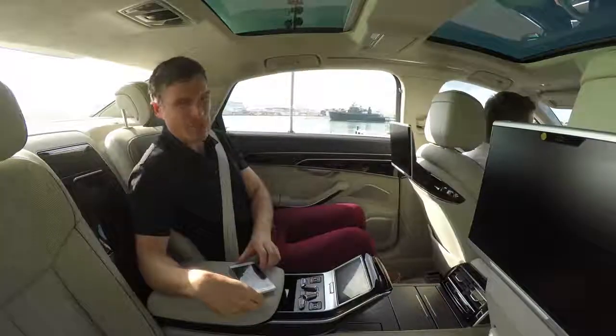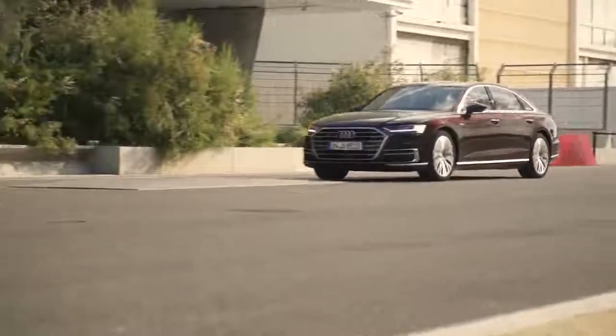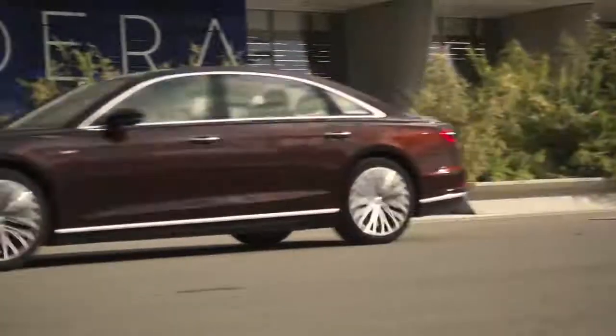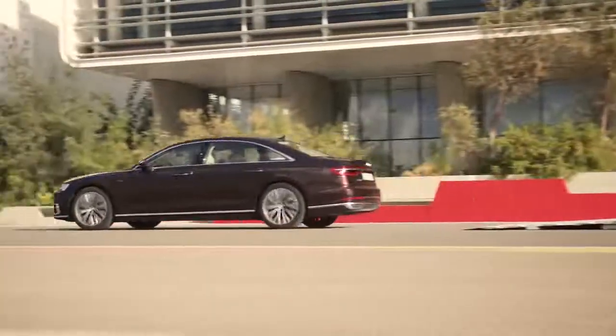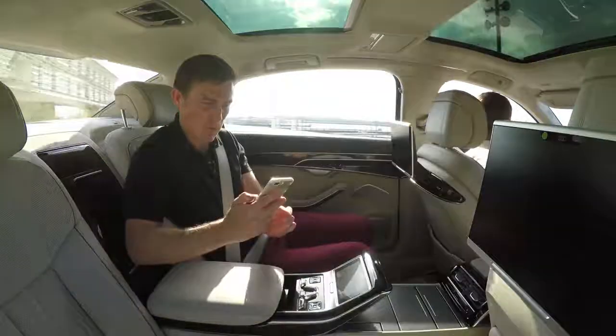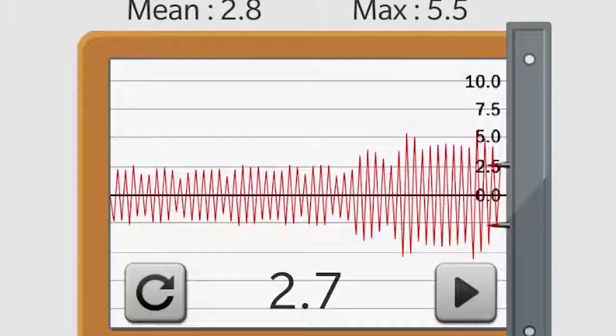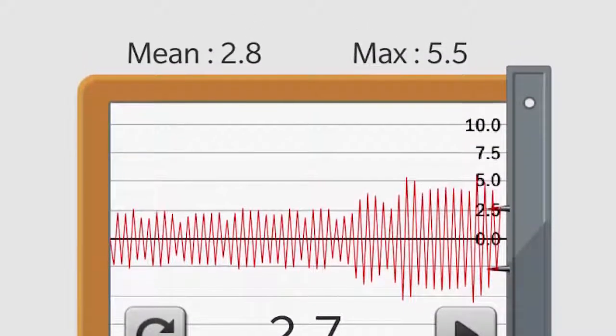So the first bump is like a manhole cover. I'm also recording the vibrations on my phone. So that's the first bump. Wasn't too bad. Now the second bump, which is like a speed hump, it's comfy, but you do feel it. So let's see what reading I got. So that was a maximum of 5.5 on my special vibrometer scale and an average of 2.8.